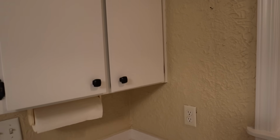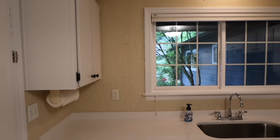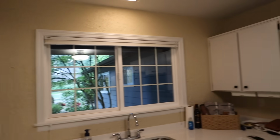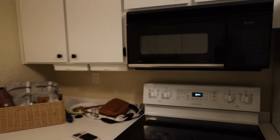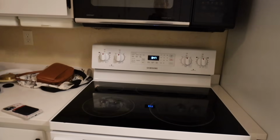Another thing that our drywall friends are going to be doing is removing this fun peanut butter texture. I don't know who thought this was a nice idea, but it's the only place in the house that the texture is like that, and it's really weird and especially impractical for cooking purposes, because if you're splattering spaghetti sauce over there, I don't want to clean that off.